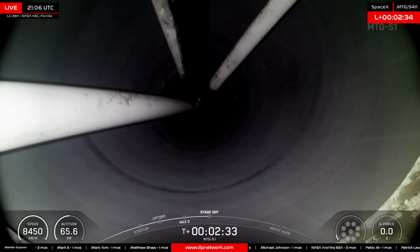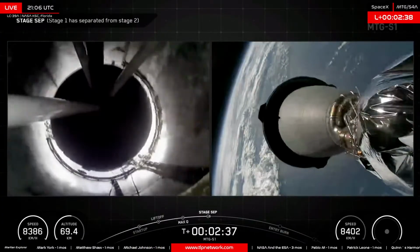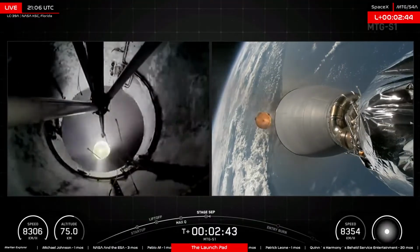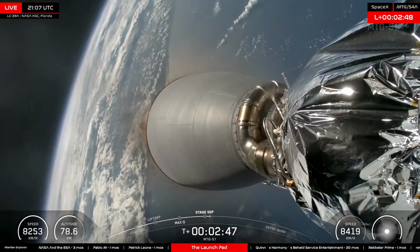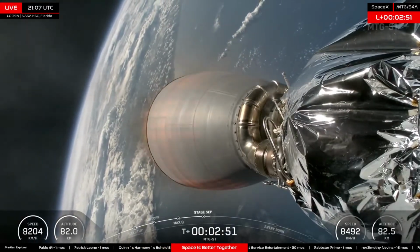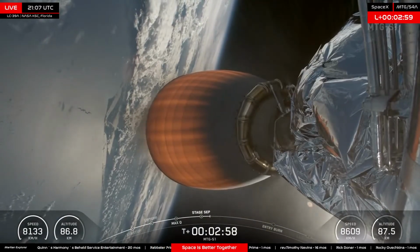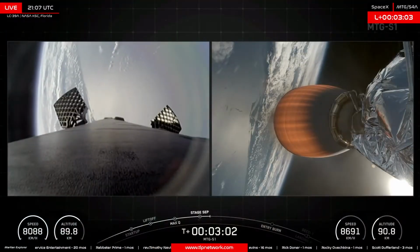There's that MECO call out they were looking for. Stage separation confirmed. MVAC ignition. And there you heard, maybe even saw those events that happened back to back, which again were MECO, followed by stage separation, and then SES-1. And in just about 20 seconds from now, we'll have fairing separation.